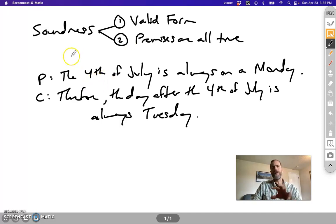The first thing we would want to check for soundness is the form. So what we looked at in the last video, validity. What we're going to do is assume the premise is true. Assume that it's the case that the 4th of July is always on a Monday. Does it follow from that necessarily that the day after the 4th of July is always Tuesday? And I would say yes, that seems to follow necessarily. Okay, there's no way for this premise to be true and for the conclusion to be false. So it passes our first test. It is a valid argument.